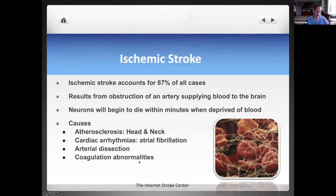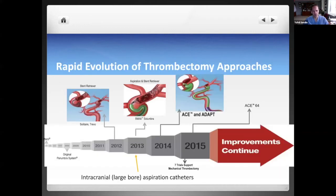Causes of a stroke, many causes, but the big ones are going to be atherosclerosis of the head and neck, and of course, cardiac arrhythmias such as atrial fibrillation, among other causes. And of course, as I explained to you in detail a few weeks ago, the field has taken a drastic turn since a few years ago, when a lot of the trials came out, thanks to the dramatic evolution of technology and the advent of really good catheters that allow us to go into the small blood vessels in the brain, and we've been able to retrieve those clots very efficiently, very quickly, and very safely, giving the patients outcomes that were unheard of just a few years ago. So as you can see from this slide, this field is rapidly evolving.